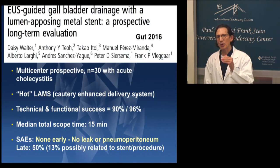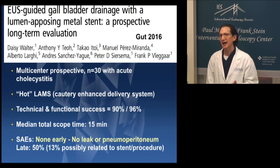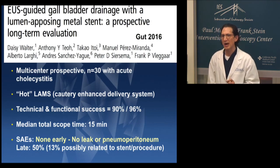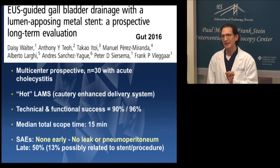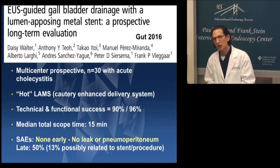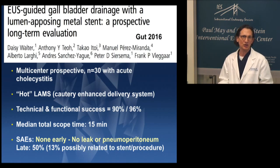And there were no serious adverse events early on. Notably, no leak into the peritoneum. Now, late, there were technically serious adverse events. I'm going to show you the list in just a moment. In half of the patients, but only 13% of these were possibly related to the stent or the procedure. Bear in mind that the criteria for inclusion in this study was that the patient was not a candidate for surgery. So these were sick patients with multiple comorbidities. And as you know, any event that occurs has to be considered a serious adverse event, and then you determine what the relationship might be to the procedure or the device.